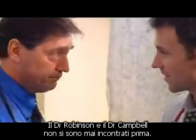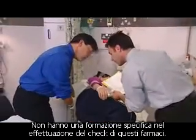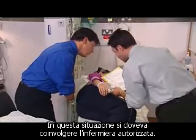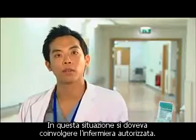Dr. Robinson and Dr. Campbell had never met before. They did not have specific training to be checking these drugs. It should have been the certified nurse that was involved at this level.